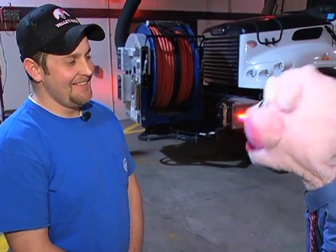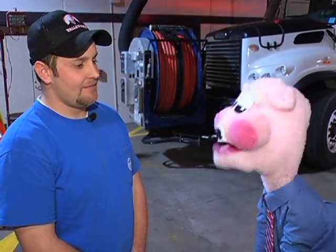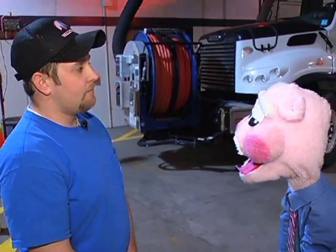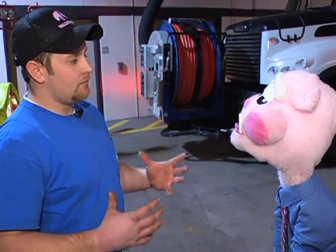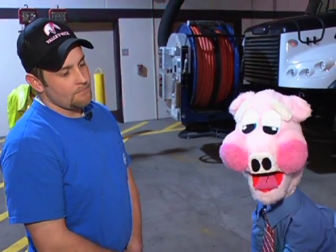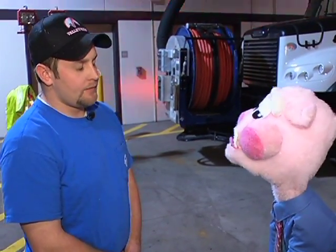Well, Steve, tell me, what is the main purpose of this Vactor truck? Well, there's a couple main purposes. One, which is what we do most of the time, is jet sewer lines with it. And the other purpose would be vacuuming, which would be hydro vacuuming, dirt, digging up sewer mains, and also cleaning out lift stations, things like that. Okay, now is this sanitary sewers? Correct, yep.